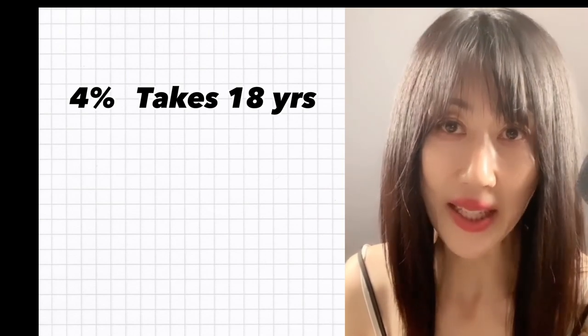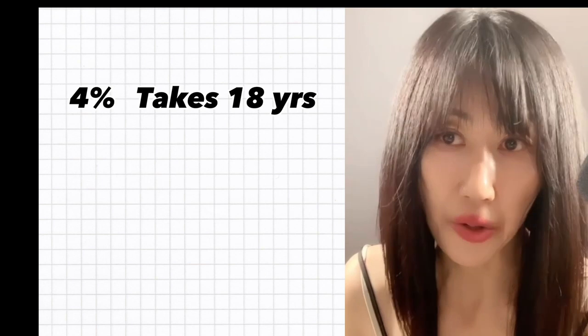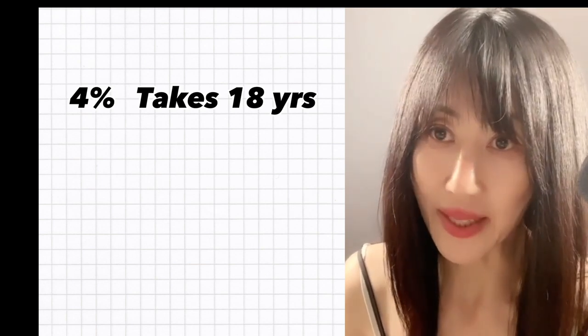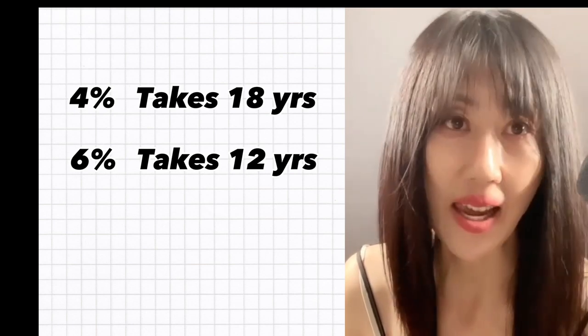Now you want to know how much better this 9% really is than the second and the first investment. So the question you want to ask would be how long it would take to double my money if I were to invest in these three properties. At 4%, it will take you 18 years to double your investment if it was compounded annually. At 6% is 12 years. At 9% is 8 years.